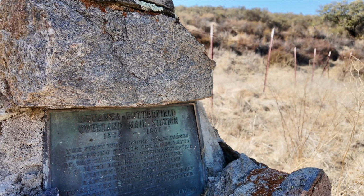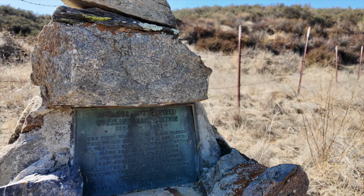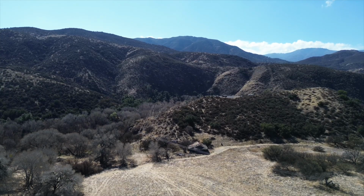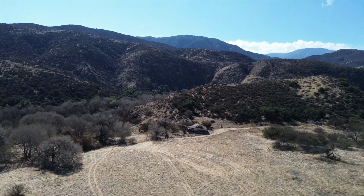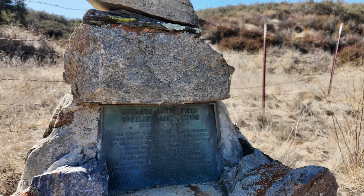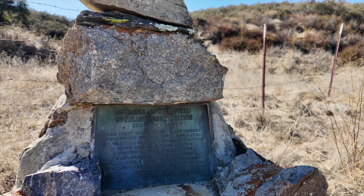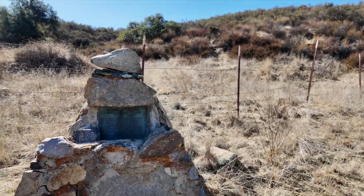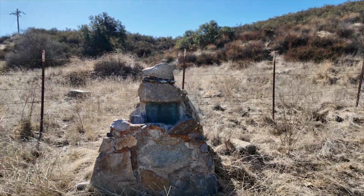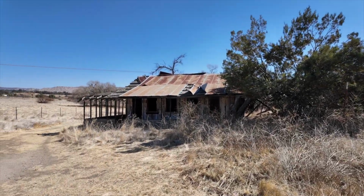And this was dedicated on October 5th, 1958, which would have been essentially the 100-year anniversary of the first time that a westbound coach passed this site. And something on here that I really want to highlight is that it's dedicated to all the keepers of such lonely stations. And it's pretty desolate out here today in 2025. Just imagine what it would have been like out here in 1858.